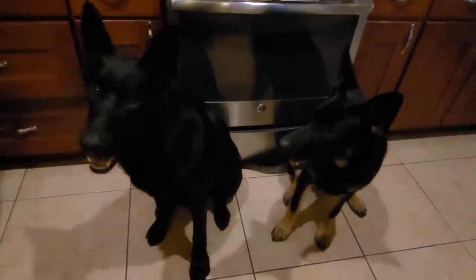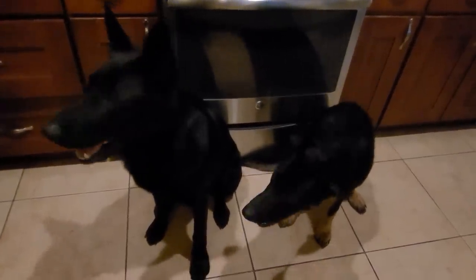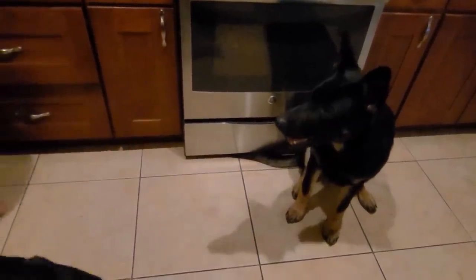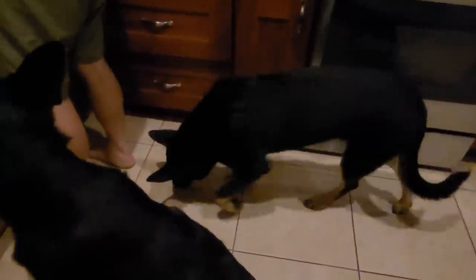So Chris has cooked up some of the trout we caught at Navajo Lake, and he cooked one up for the dogs. So Bear and Rio are waiting not so patiently here in the kitchen for a taste.